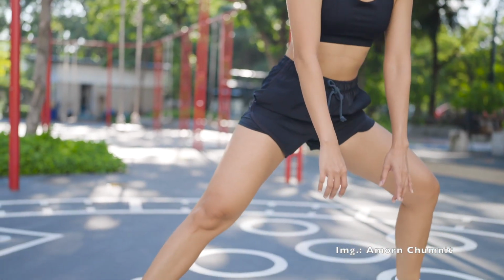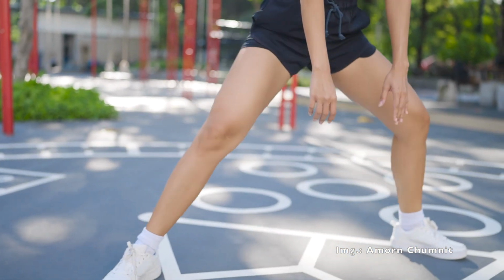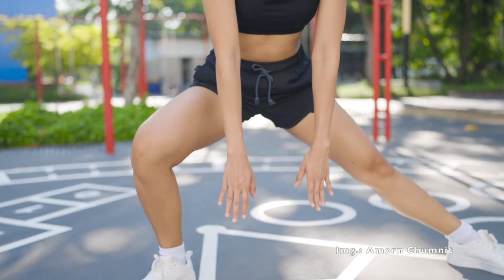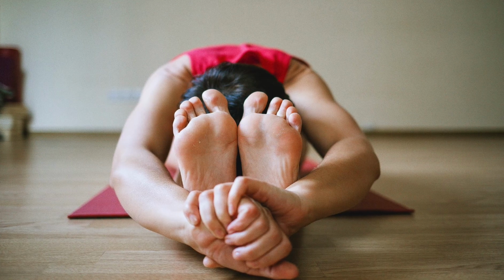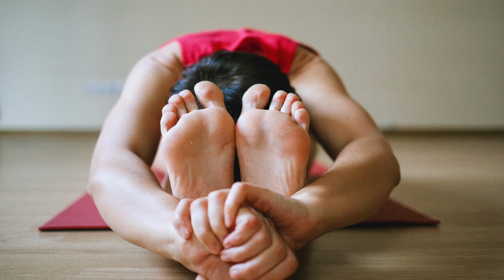Dynamic stretching involves active movements that increase blood flow and prepare the muscles for exercise. This type of stretching is best done before your workout. Static stretching, on the other hand, involves holding the posture for a period of time, which is most beneficial after training while the muscles are still warm.